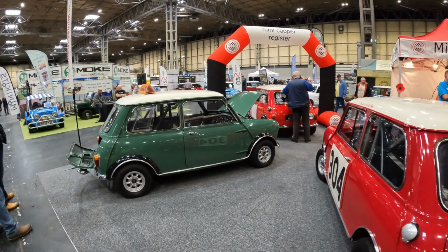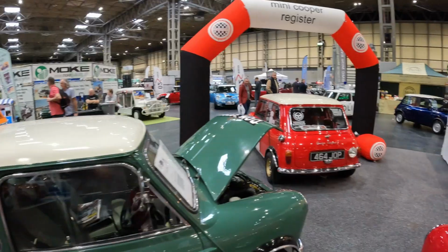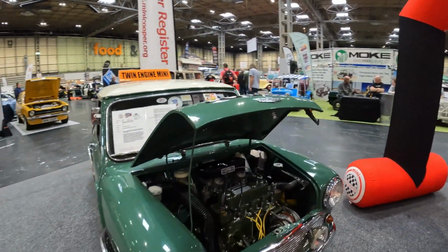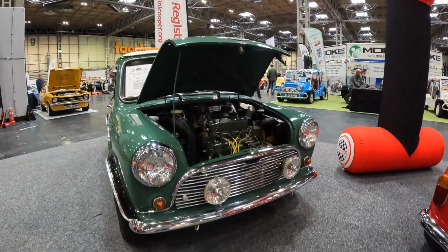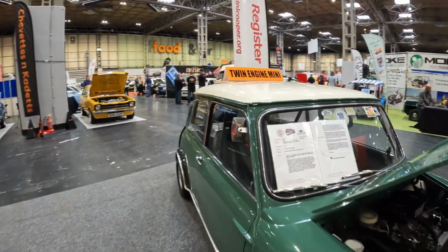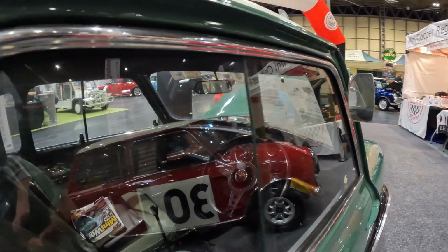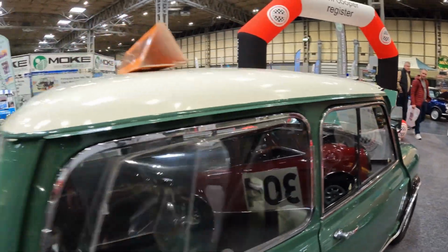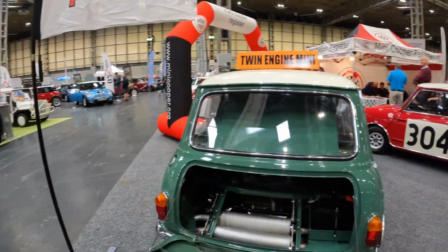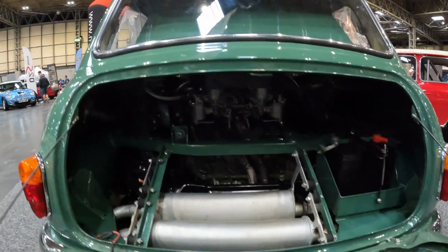Here's something you don't see every day, a twin-engine Mini, or the Mini Twinny as it's known. There's some real engineering gone into this thing. It must be fantastic fun to drive. A normal Mini or Mini Cooper is great fun, but to shoehorn another 1275 in the back, you've got to admire the technical ability to do that. It drew a lot of attention, and I can see why. There it is, tucked away in the back in all its glory. Brilliant bit of engineering.